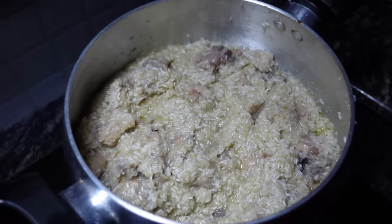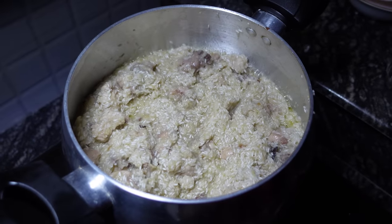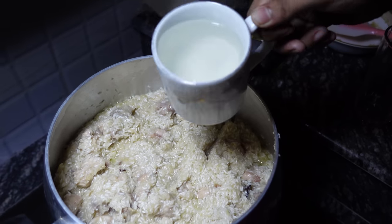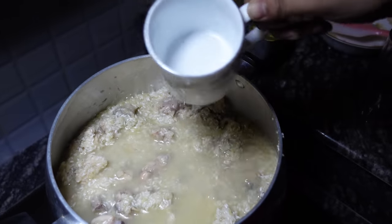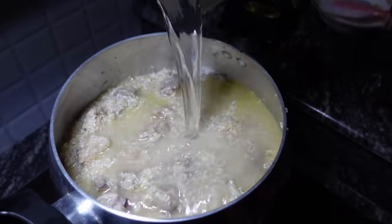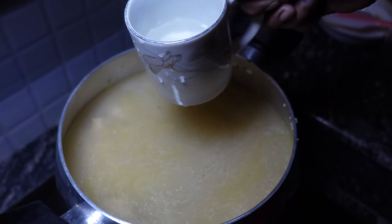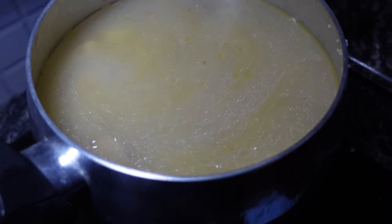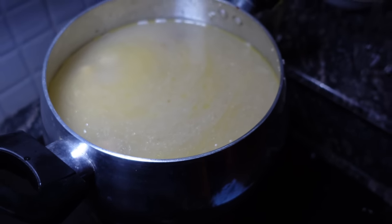Now we're going to add the water. So this is about 190 grams of water, hot boiling water by the way. So that was one mug, 190, two mugs. So that was 5.5 mugs of water. I'm going in, every rice is different.